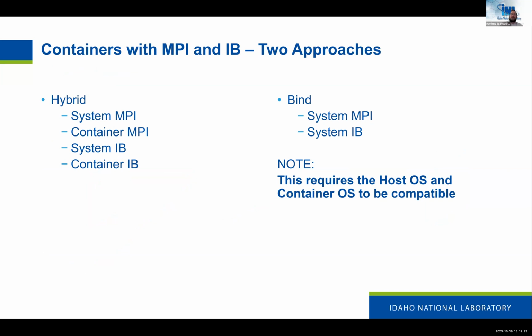So let's talk about, since we're in HPC here, the two primary components that a lot of us care about, MPI and InfiniBand, or some type of high-speed, low-latency fabric. It doesn't have to be InfiniBand. It can be OmniPath or high-speed Ethernet, whatever you want. There's two primary approaches from the Apptainer or Singularity perspective. We can do the hybrid approach, where you have a system-level MPI and a system InfiniBand. For this slide, I'm going to talk about InfiniBand. Please replace it with whatever backend you want to use there.